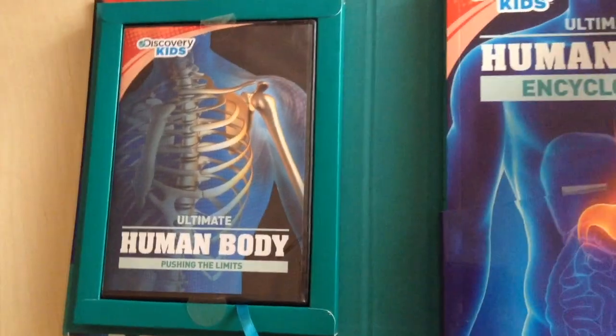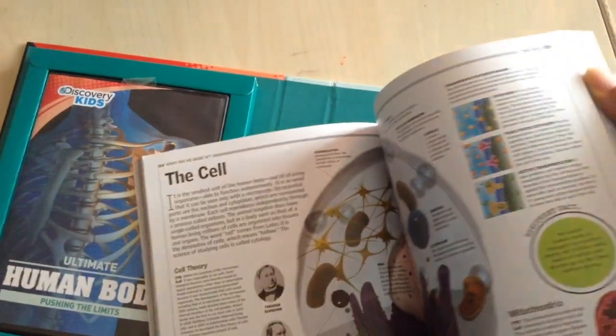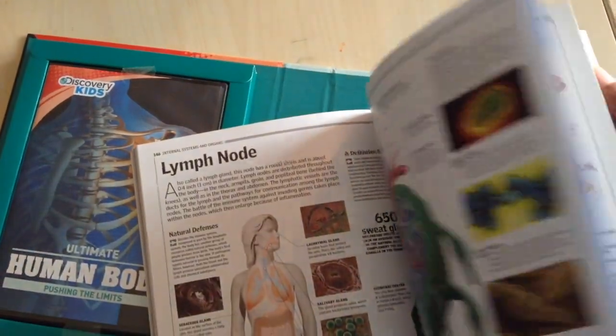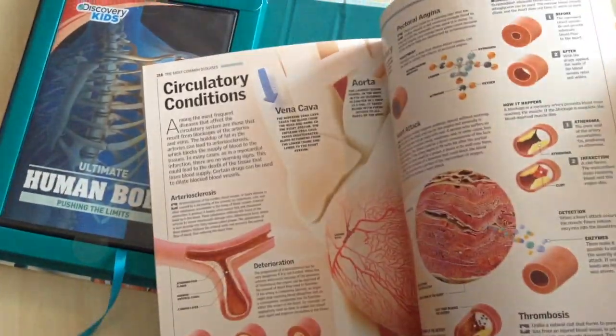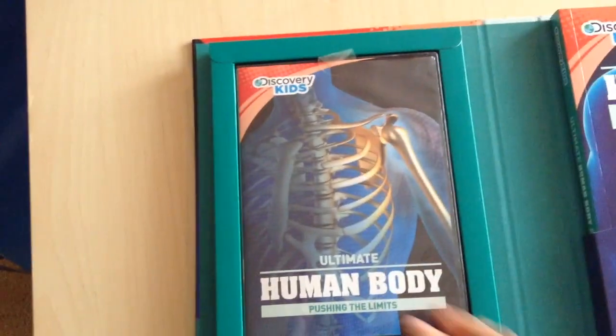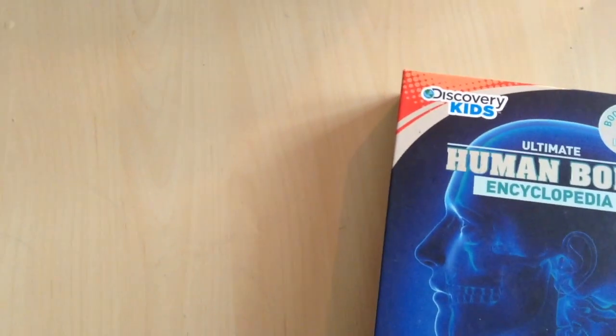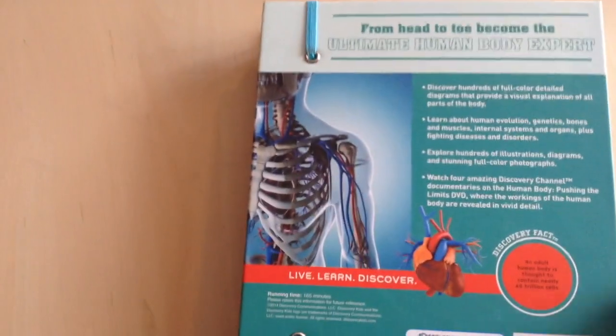And over here it has a nice colorful book explaining the different parts of the human body in great depth. I love the pictures. I love the books with lots of color and vibrant pictures. I mean, it really helps with learning, because it's right there up close and you can kind of see and get a better understanding of what you're learning.